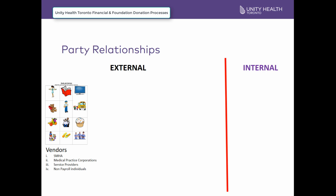Party relationships. When receiving and utilizing foundation funds, it is important to understand the roles and capabilities of each party. We will go through each group to understand who these groups are and their capabilities. Vendors. Vendors may include SMHA, physician medical practice corporations, service providers, and other non-payroll individuals.